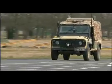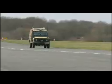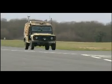The vehicle is to be capable of driving at convoy speeds of up to 40 mph with real-time, accurate maneuvering and control.